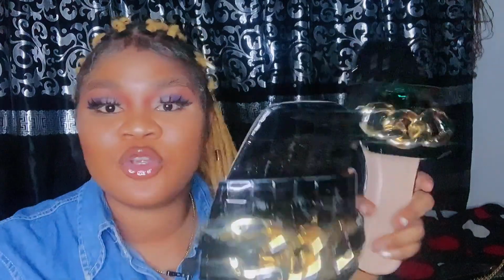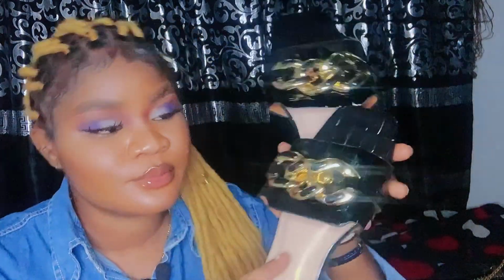Okay, then finally, the final thing I'm going to show you guys are these Zara slippers. They're really nice. Also, it was gifted. Someone bought it, but I'm just showing you guys because I really like it. I've worn it once or twice. Really nice pair of slippers, and I think this was for 12,000.